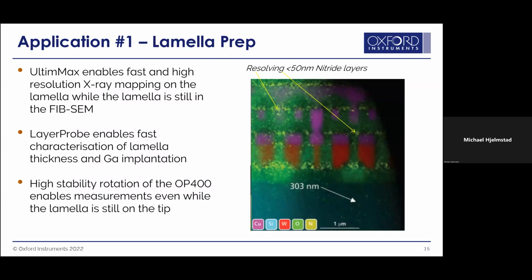Now, I'm going to brush through the applications a little bit quickly. I want to make sure we get to the actual hands-on part of it here. But one of the obvious applications for us was the lamella prep. If you're ever doing STEM work or have a FIB and you have to make lamella for STEM or TEM work. In this example, we're looking at some nitride layers that we've seen top down.